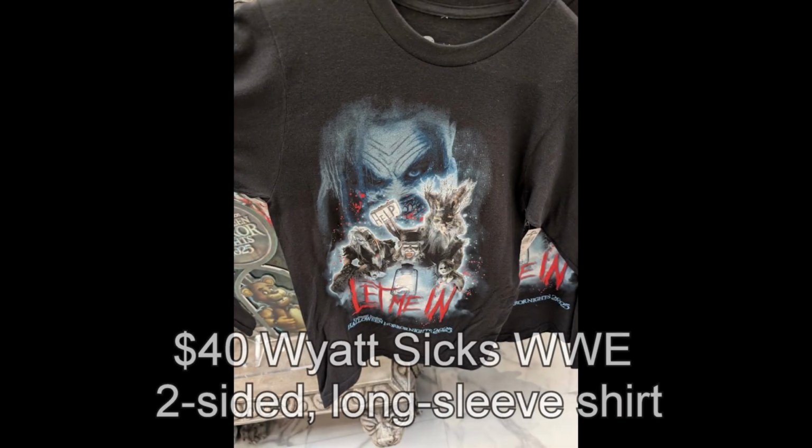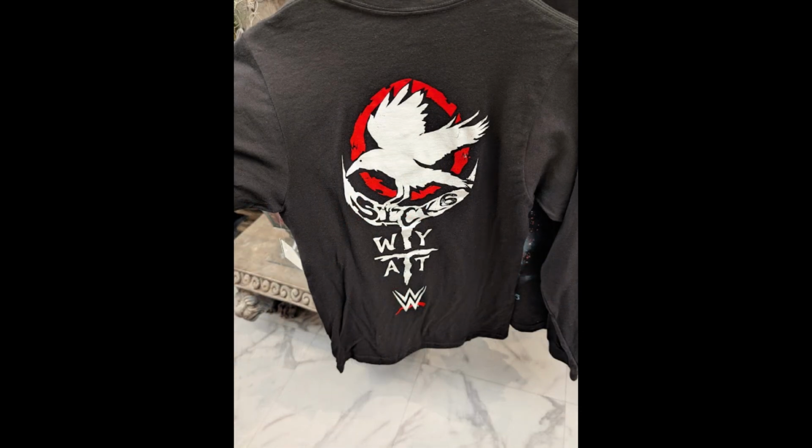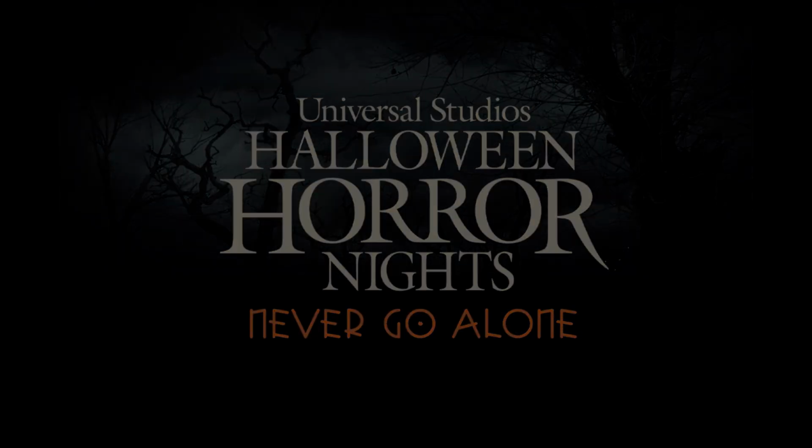Yeah. So we haven't got a lot of new information on the houses. You know, there's not been a lot of leaks of the house information or pictures of the houses and stuff. So that's all going to come later. But anyway, the scare zones look amazing. The merchandise looks good. It just makes us that much more excited. We're about 3 weeks away from getting this thing underway and just having an amazing time at HHN 34 here in 2025. So that's our update from here on Sunday, August 10th.